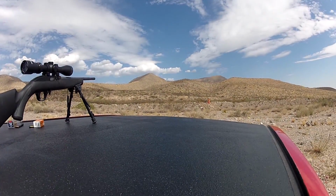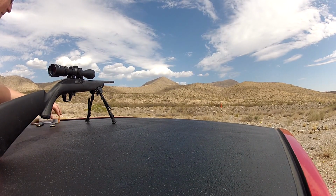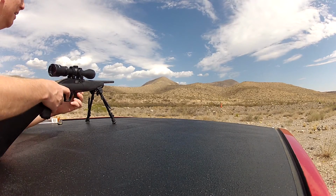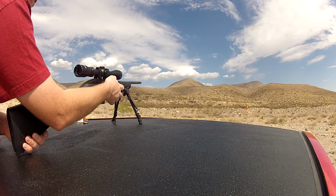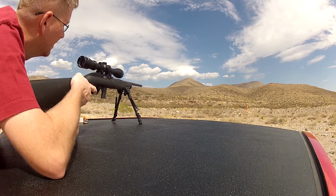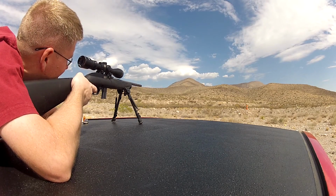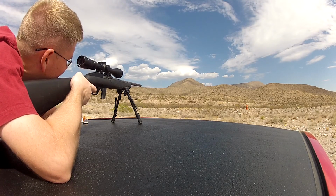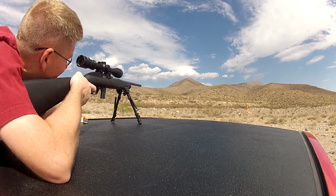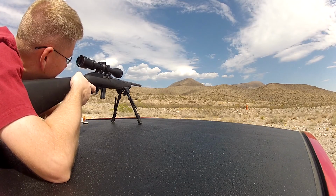So first we'll do the CCI. See, look at that. I'm not even sure if I'm going to hit it. It's pretty windy today. That ricocheted right in front of it and then it hit it, so there we go, there's a hit.